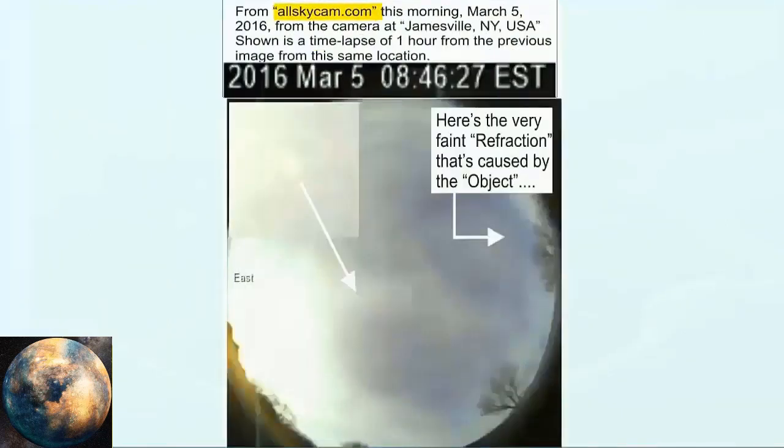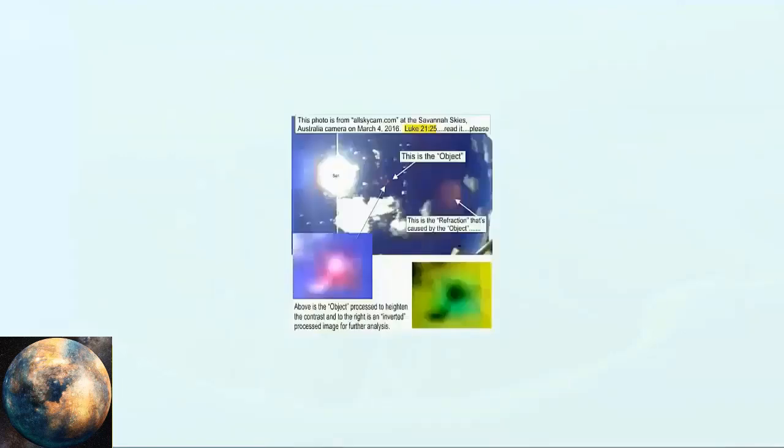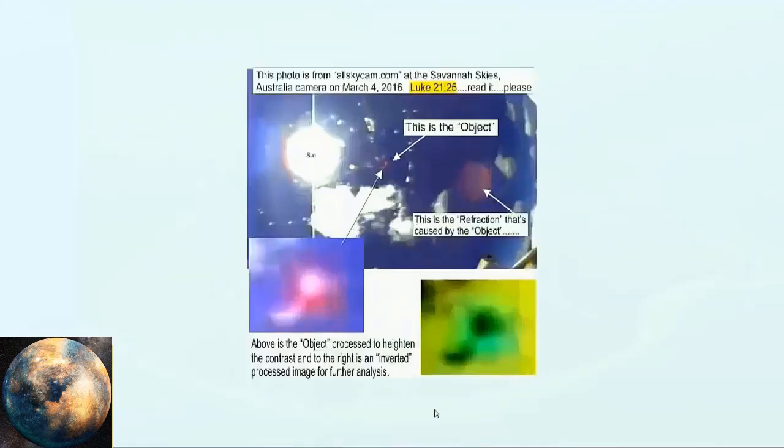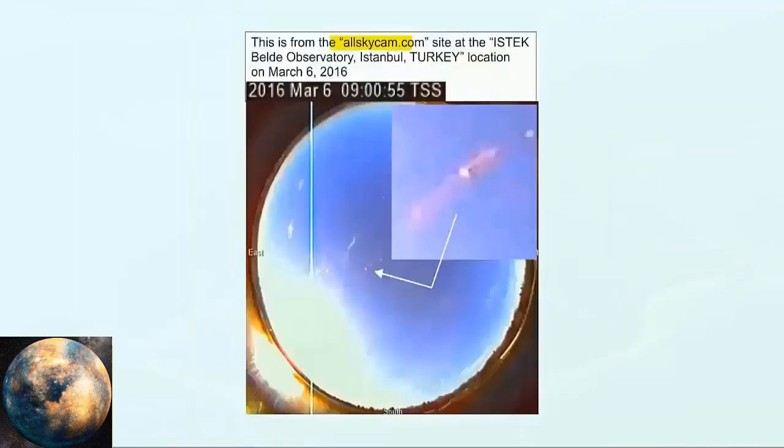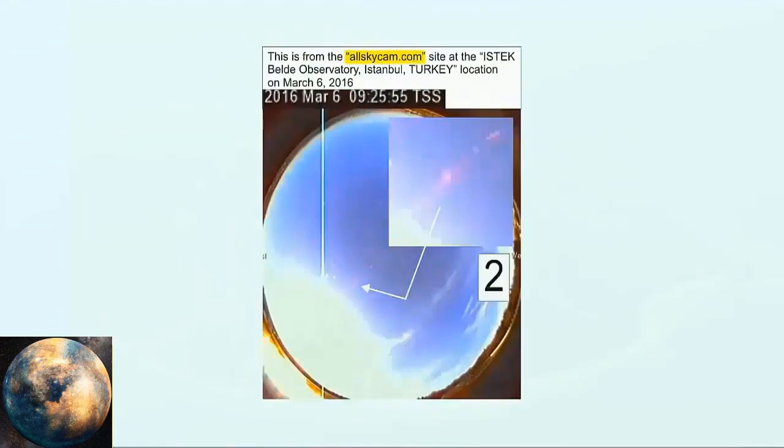Guys, catching all this? I'll blow this one up a little bit so you can see it better. This one is unbelievable in Turkey, where we can actually see. Oh, man.